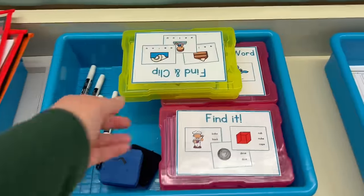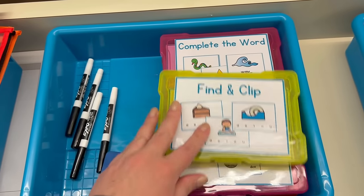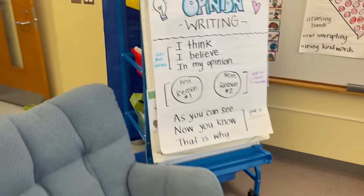And then my task cards, we are sticking with the silent E ones this week. So these are the same five that were here last week with everything they need for it. And then my last center I showed you last week is behind here.